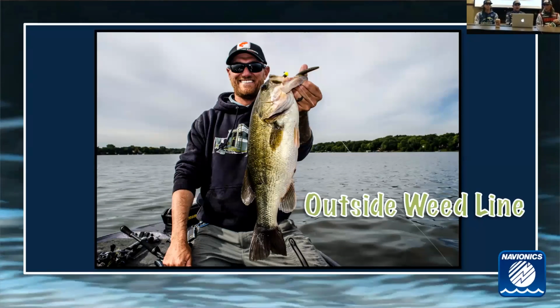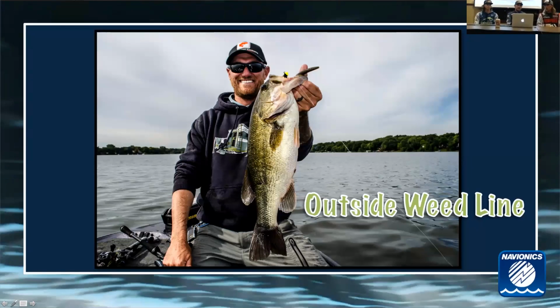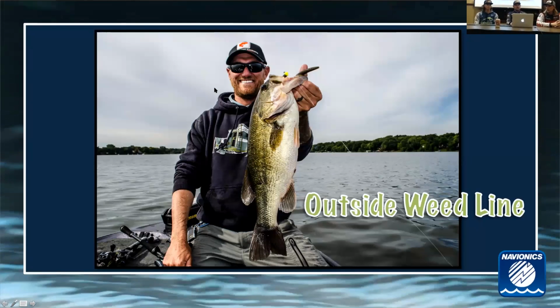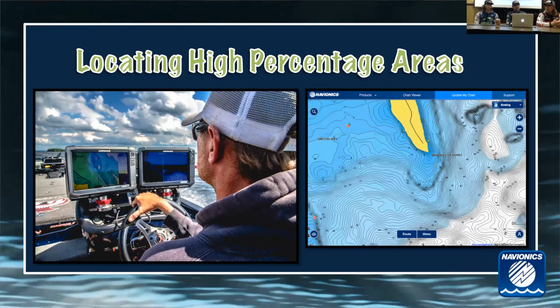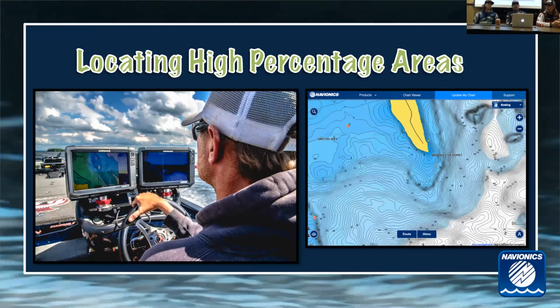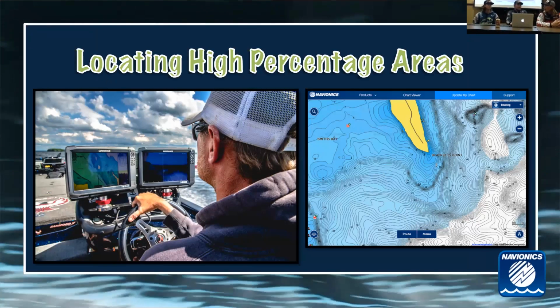Now it looks like we're sliding to the outside of the weed line. This is a Minnesota nectar right there. That's an Outcast Tackle jigworm. We use that a whole bunch. We'll get into some of that presentation type stuff here in a minute. This is just locating high percentage areas, using your electronics, using your Navionics mapping, getting out there and rolling around. First you've got to figure out where they're going to be, time of year and stuff like that.